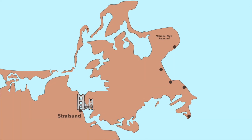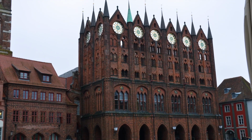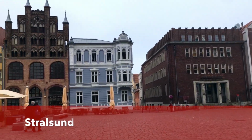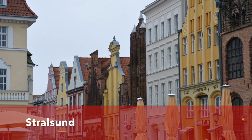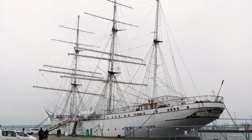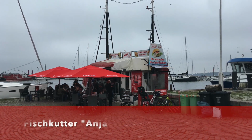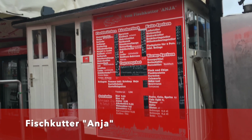Before you go to Insel Rügen, I would like to encourage you to visit a city called Stralsund, which has great restaurants and a beautiful old town with over 500 houses that are under heritage protection. If you are looking for something quick to eat, there are plenty of quick service restaurants, especially near the port. I spotted there Fischkutter Anja, which offered over 15 different bread rolls with different fishes. It also offered smoked fish.